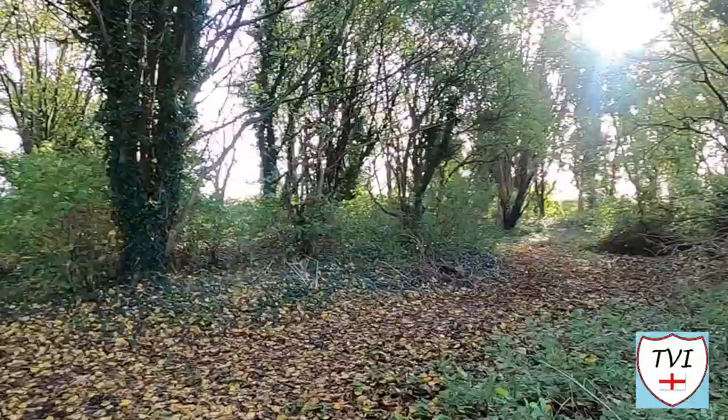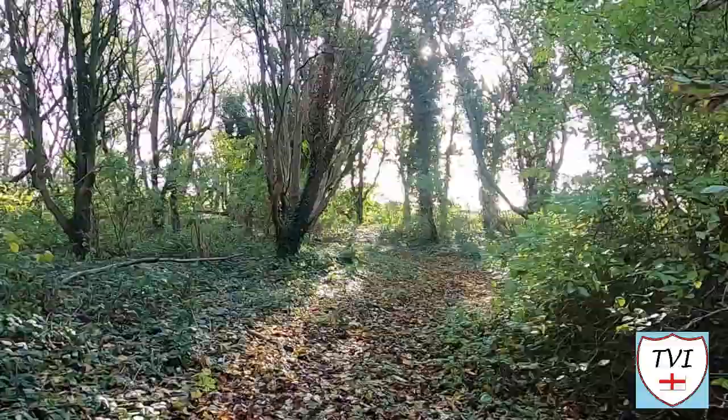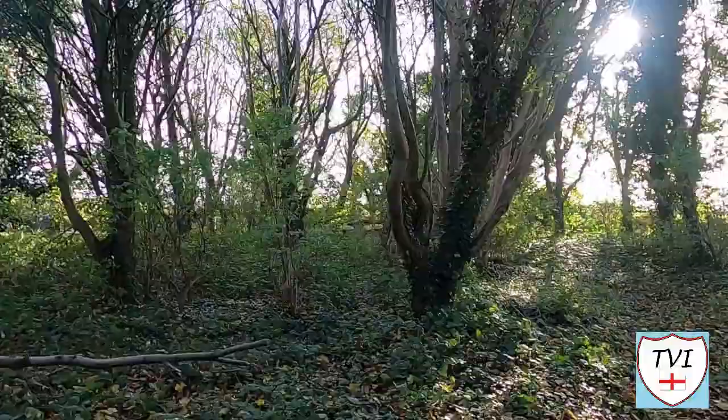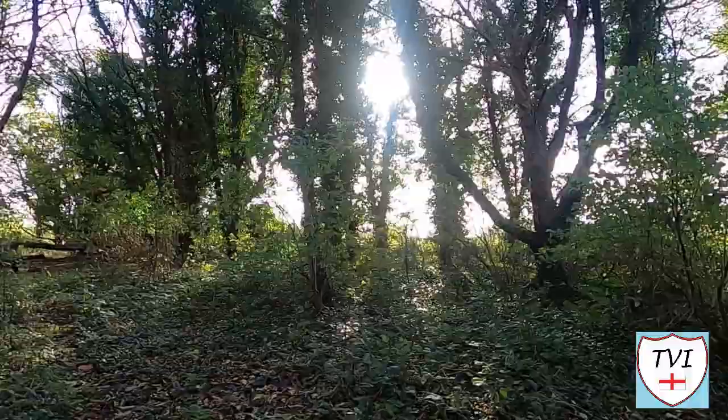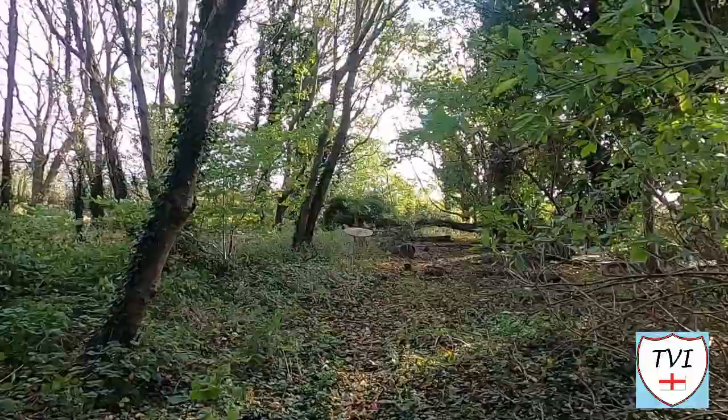It's not a very big wood, as woods go. It's not exactly Sherwood Forest. So you can't really get lost in here. We've got the road over there behind these trees, so you always know where there's a landmark if you do start to get a little bit disorientated. But to be honest with you, it's that small that there isn't really anything to disorientate you. Let's go up here. I've just spotted a log or something, which is unusual. Not quite sure what it is.